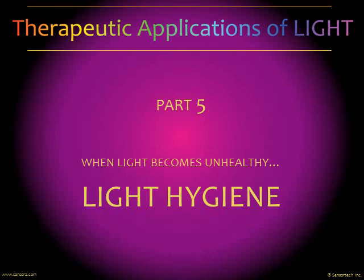In this part 5 of our presentation on therapeutic applications of light, we'll be looking at how, in the same way as light can be very beneficial for health, it can also be unhealthy. And we'll look at a subject that could be called light hygiene.